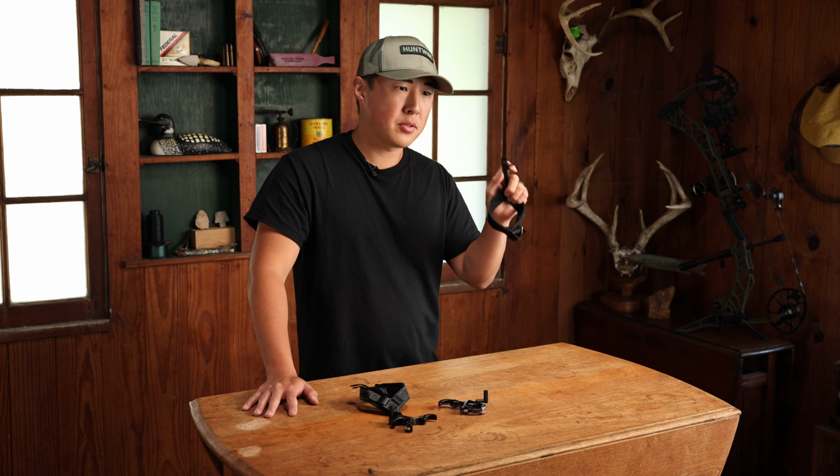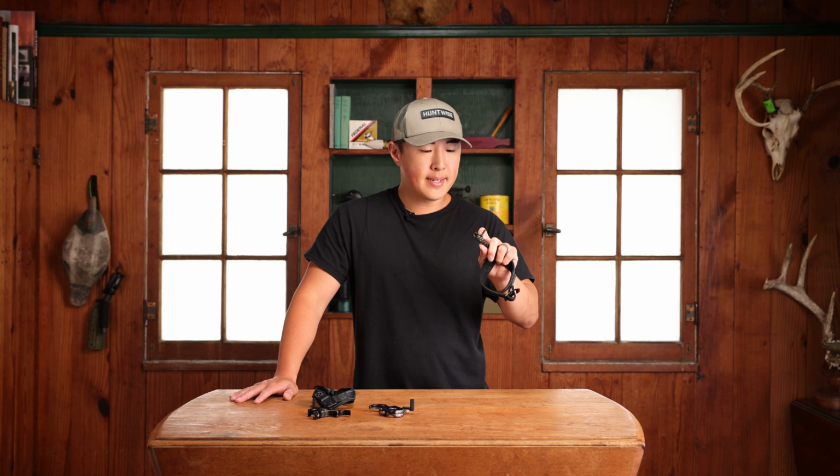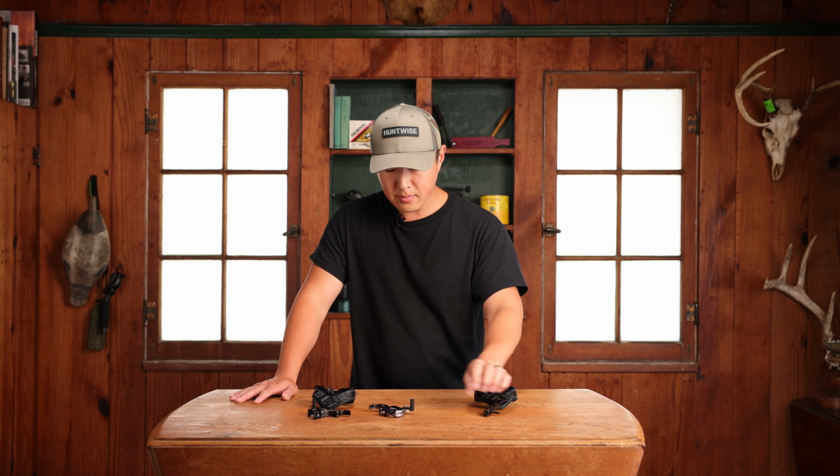It has a wrist strap, so it's always going to be secure on you. You don't have to worry if you lost it in the pocket. It's what I grew up shooting, was a trigger style release. The nice thing about the Little Goose 2 is you can actually set the tension on this to make it either as hot as you want it or as heavy of a pull that you would like for it.